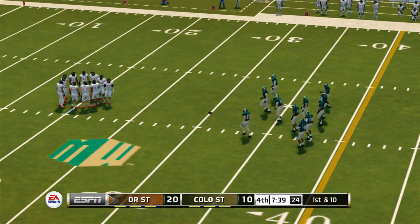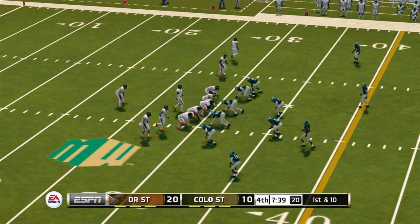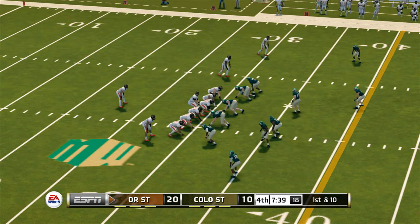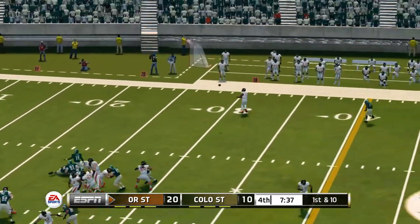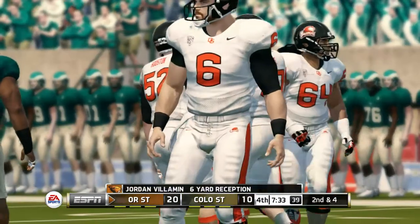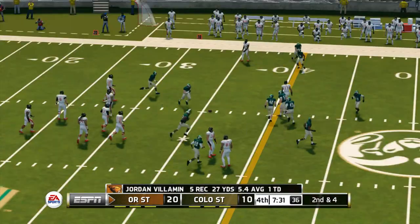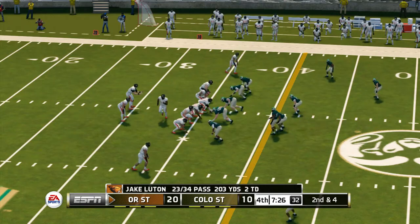Both teams are well aware that a score on this drive is going to create an almost insurmountable lead. This defense has really got to step it up and make a stop. Throws, falling back, and got his man. He's tackled in the open field. Sweep, and the tackle at the 35-yard line. That'll make it second and four.